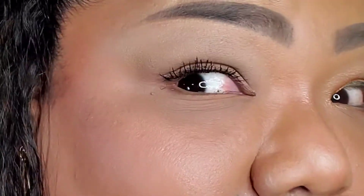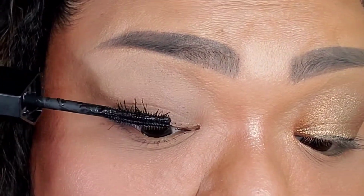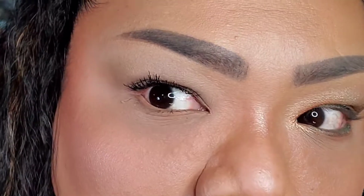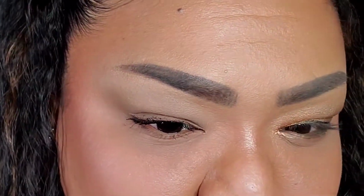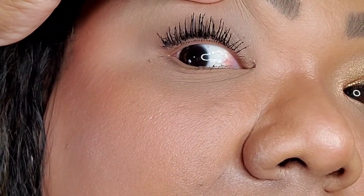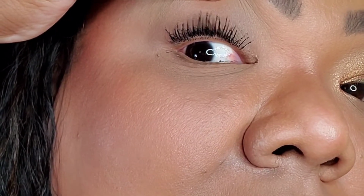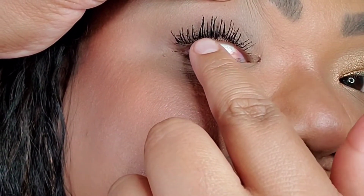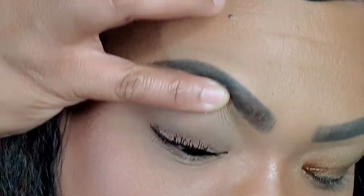I mean, it's nothing spectacular. Should I put a curler on them? I wanted to do without a curler so you can really see if it curls. Lengthening. They do look longer, and there is volume. If I do it this way, there's volume. You can even see on the lash line where there's nothing there, but then the mascara gets to here, and you can see the volume it gave.